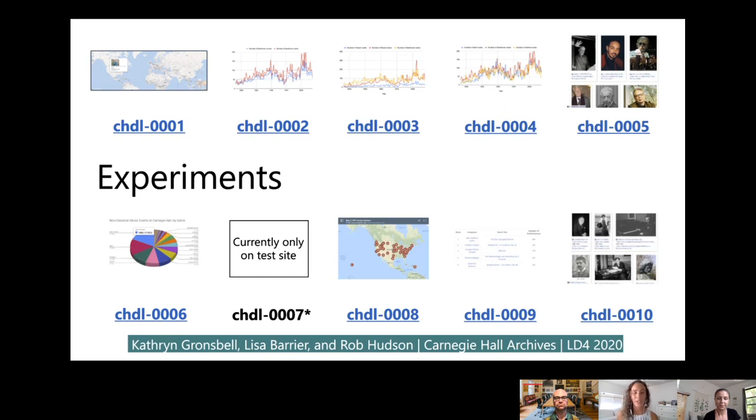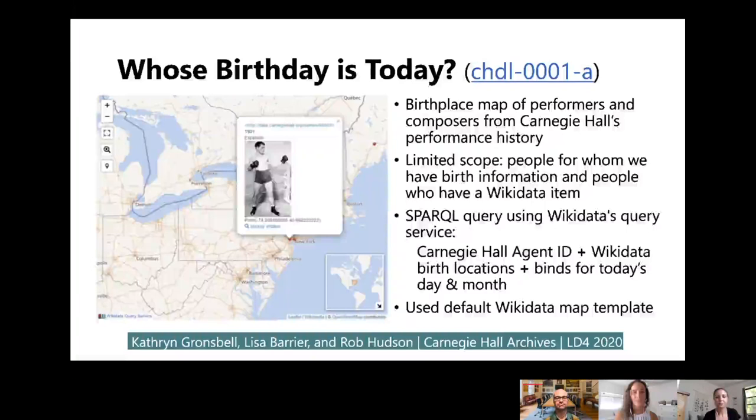All of our experiments follow a lab report style with an introduction and a basic summary, followed by a more in-depth report detailing the experiment method, findings, and thoughts for future investigation. So you can switch to the next slide. So our first experiment, whose birthday today? So this was our first ever experiment.